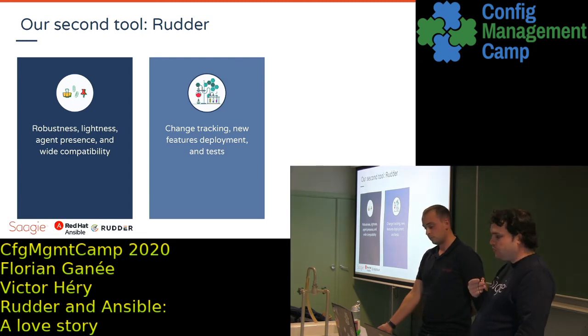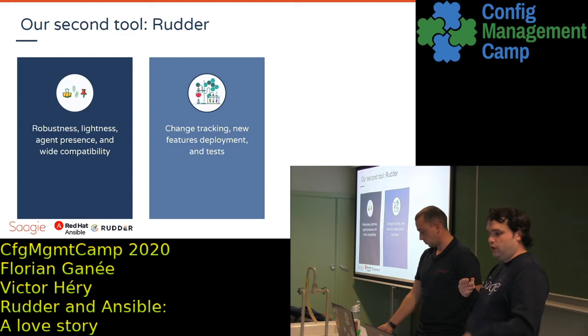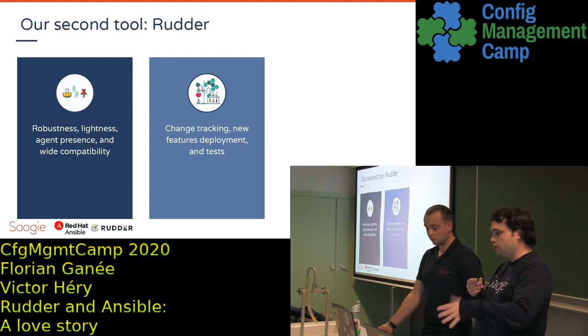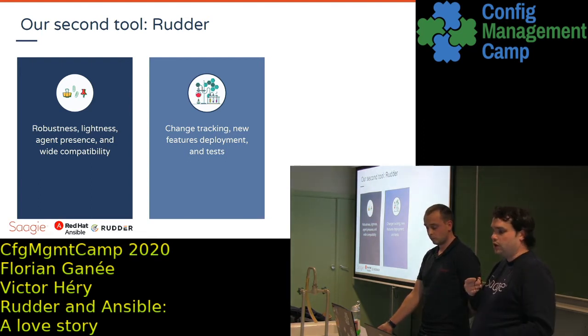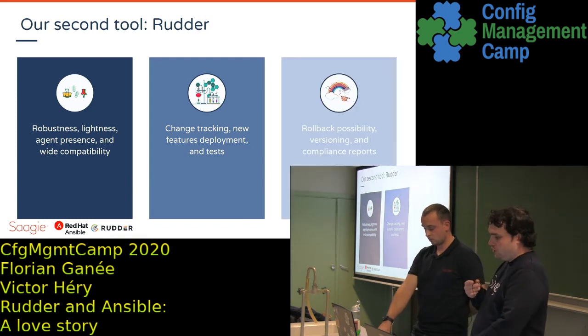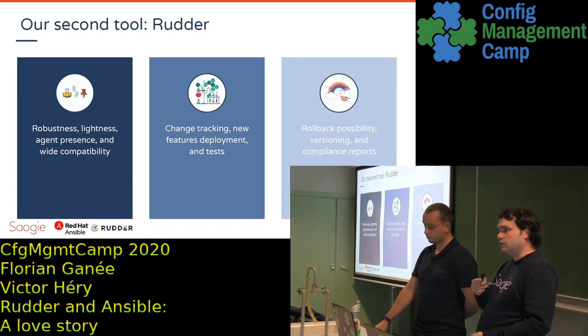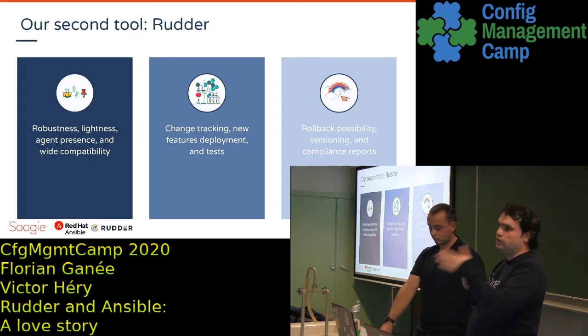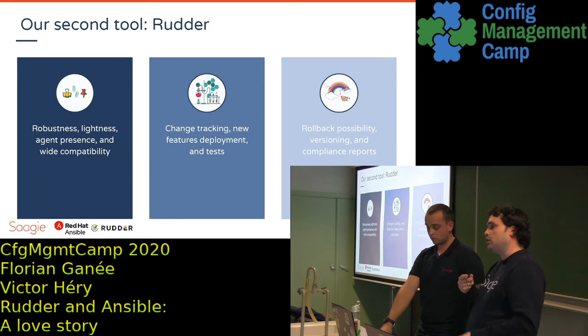It allows us new possibilities. Like change tracking, very important in our context, to see what changed, and check compliance at any time. We are able to deploy new features very easily and do massive modifications at any time, contrary to, for example, the SSH key before. We now are able to change an SSH key in 5 or 10 minutes on the whole infrastructure. And also, we are able to test and roll back very easily with Rudder, thanks to the Git directly integrated in Rudder. We are also able to version and have a compliance report to gain visibility for other people outside of the SRE. Thanks to Rudder, we are able to see, look, this server has this problem and has changed at this date, etc.